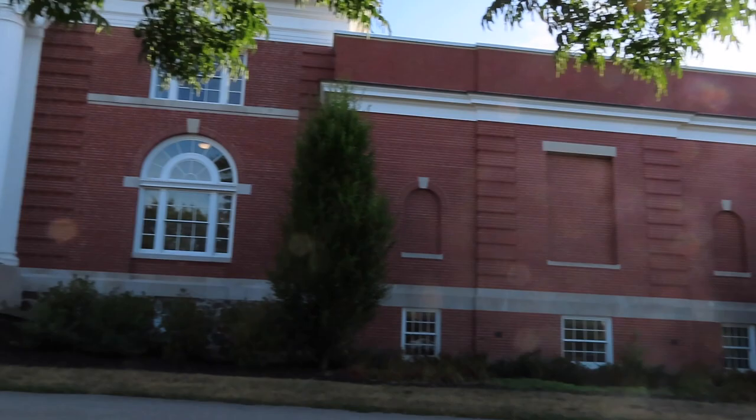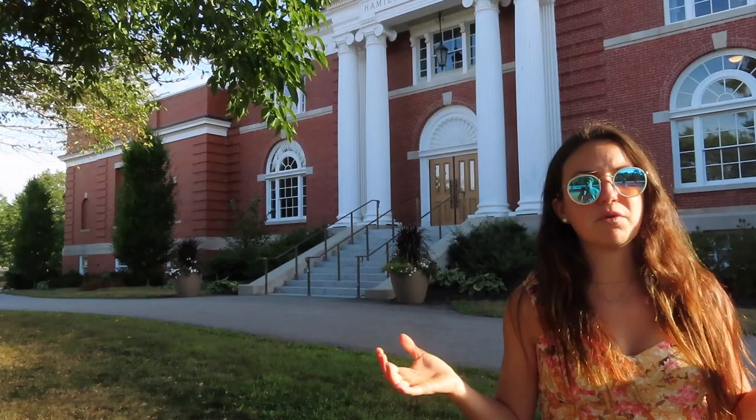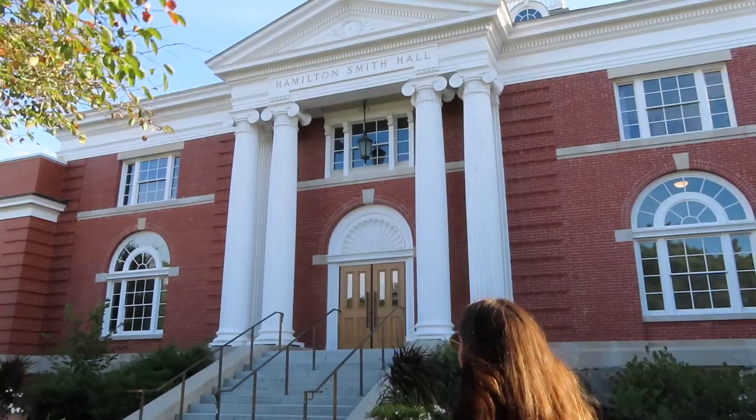This is Hamsmith. This is the big auditorium. There's one right here and then another one on the other side. This is where, if you have a big class, a big lecture, it could be in here. I had a lot of classes in here. Took a lot of my exams in here. He's got a lot in here. So it's a beautiful building. Probably everyone on campus has been in this building at least once.